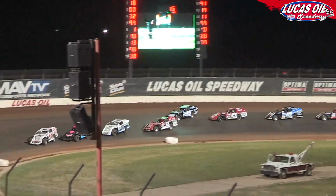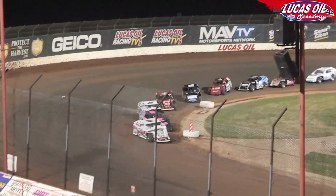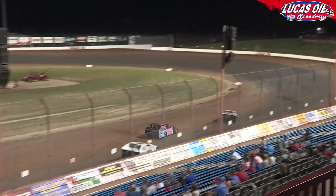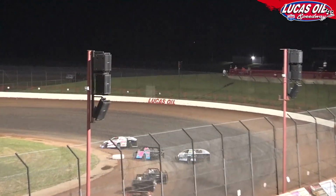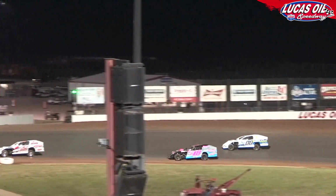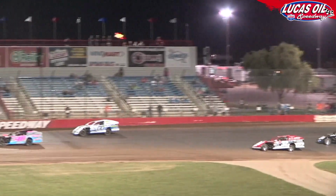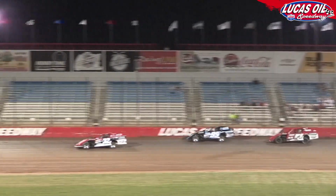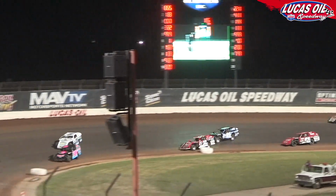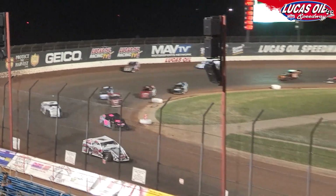Put on a show each and every week. Yet again, J.C. Morton is just beating his head against the steering wheel trying to figure out, what do I have to do to get around this 65? I think every B-Mod driver on the series is thinking that. And whenever Chris Jackson is out in front, his car becomes 5 lanes wide. You just can't find a way to get around it.